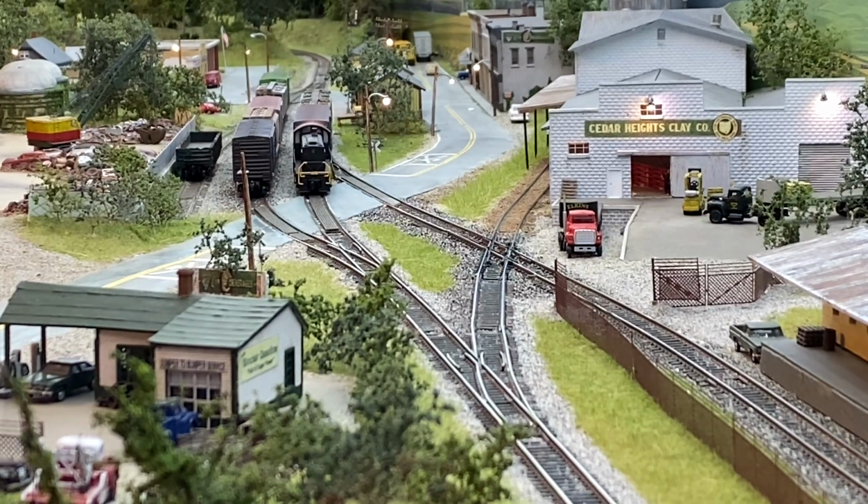Sort of like this angle, so I just left the camera at this angle for the rest of the video. I got lazy on you.